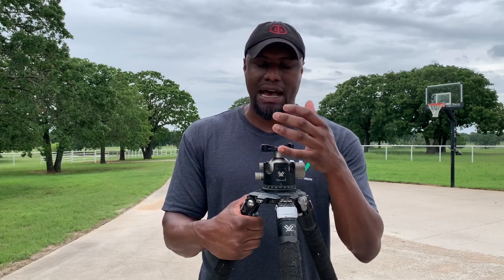The carbon legs feel really good. They're very, very sturdy. I've been really nervous in the past about tripod legs that have carbon. Like, man, these things are expensive. Are they brittle? No, they're actually more durable than the tripods that I've ever used in the past.